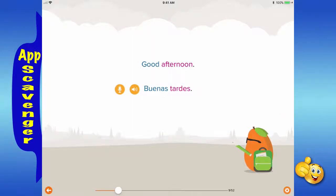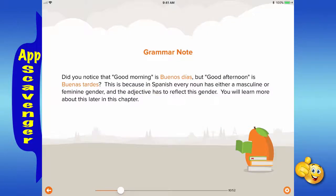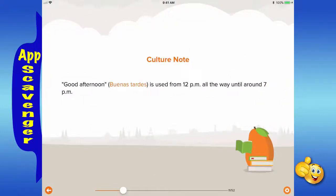Try this one, Buenas tardes, which means good afternoon. Did you notice that good morning is Buenos días, but good afternoon is Buenas tardes? This is because in Spanish, every noun has either a masculine or feminine gender, and the adjective has to reflect this gender. You'll learn more about this later in this chapter. Buenas tardes is used from 12 p.m. all the way until around 7 p.m.